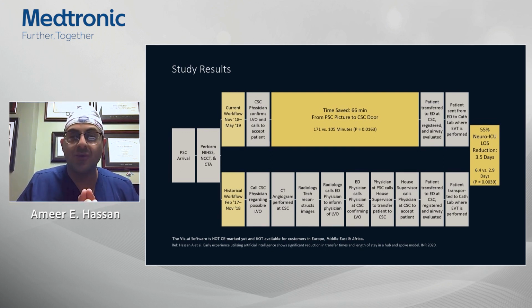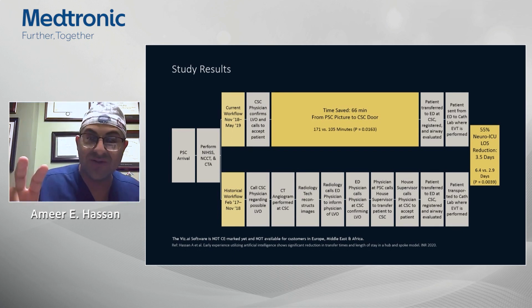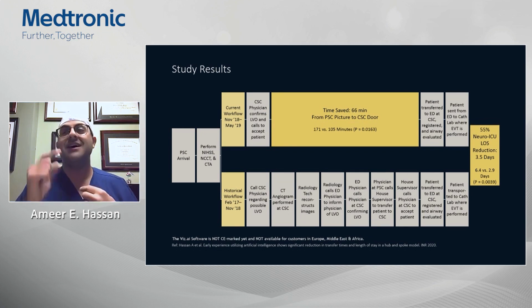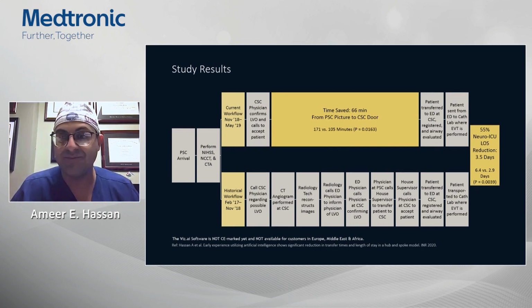So historically, the workflow was the CSC physician was called regarding a possible large vessel occlusion. The CT angiogram was ordered, but then they had to wait for a radiology tech to reconstruct the images, and for radiology to be able to read those images. They called the ED physician or the neurohospitalist at the spoke, who then would call us. Then I would call the house supervisor, and then we get the patient transferred. So to make a long story short, this is obviously way too many steps.